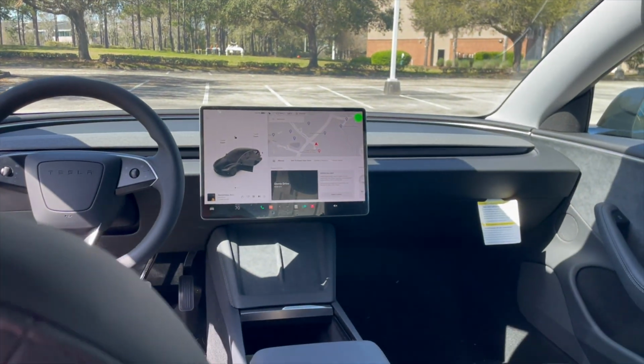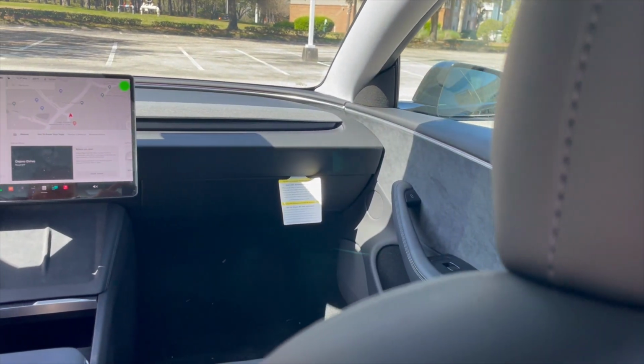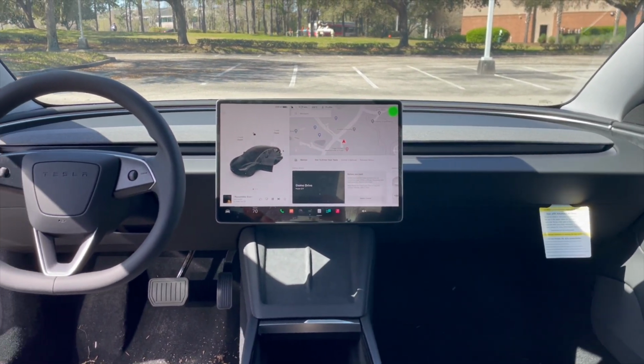It's cool to have the screen. Again, the Model 3 looks so much better than it used to. They've clearly upgraded it across the board. And again, not hating on the Model 3. If you're in the market for a Honda Civic sized car, it's going to fit the bill.